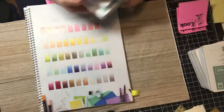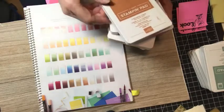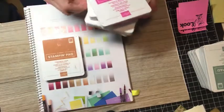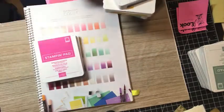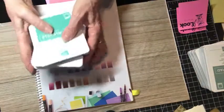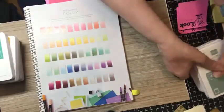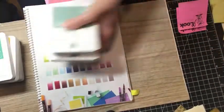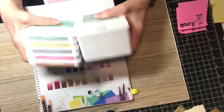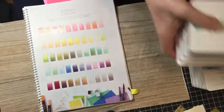The in colors that came out last year and are good through the next annual catalog, or through the end of this catalog, are Cinnamon Cider, Magenta Madness, Misty Moonlight, Bumblebee, and Just Jade. So we have the 50 main colors, and then also the 10 rotating in colors. And I think when they try to do this, they try to make them so they coordinate well together too.